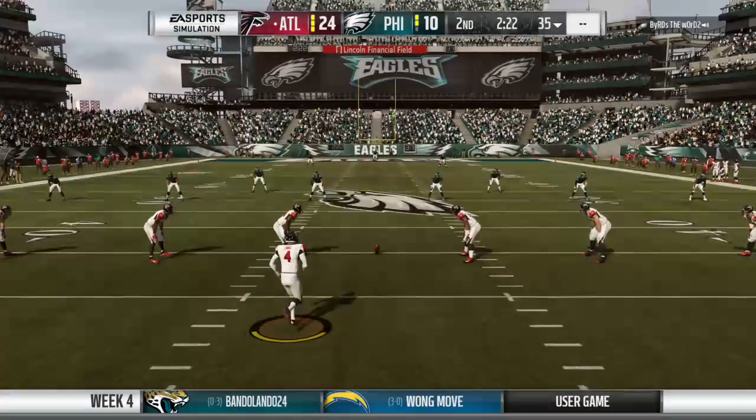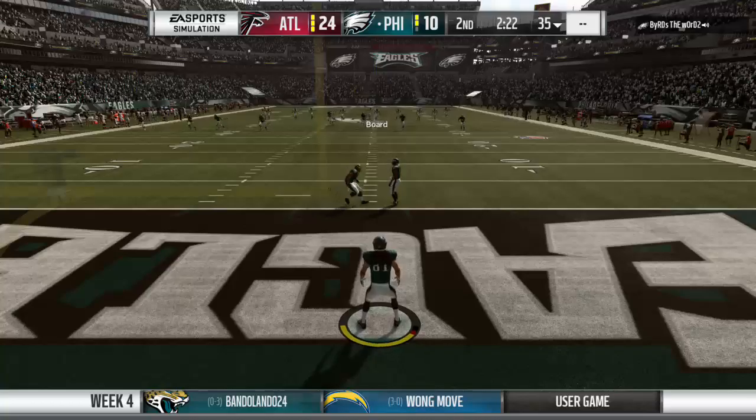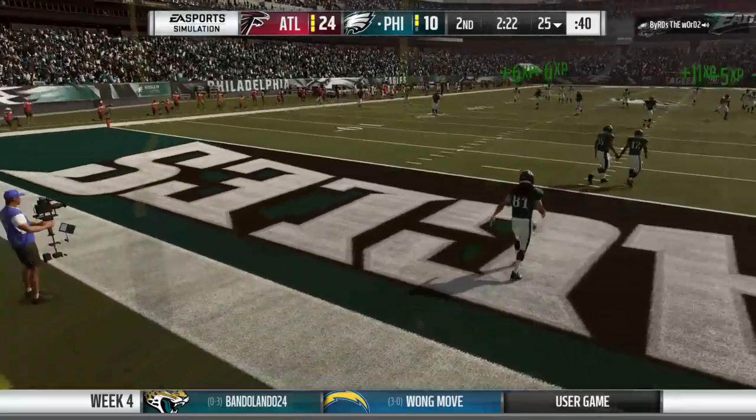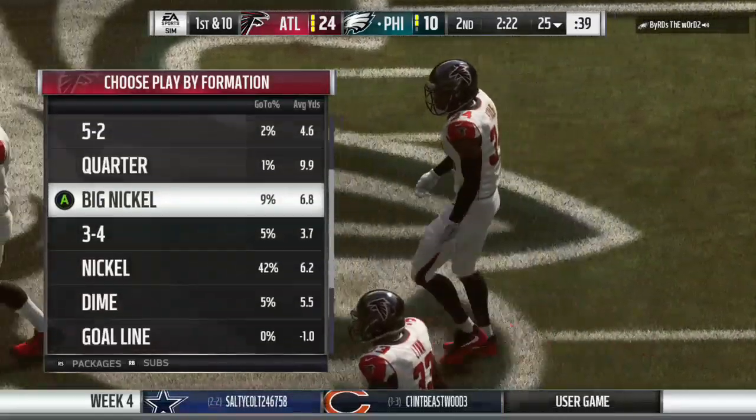Here's Lambeau out to kick this one away. And they will not get a chance to return this one as it's through the end zone for a touchback.